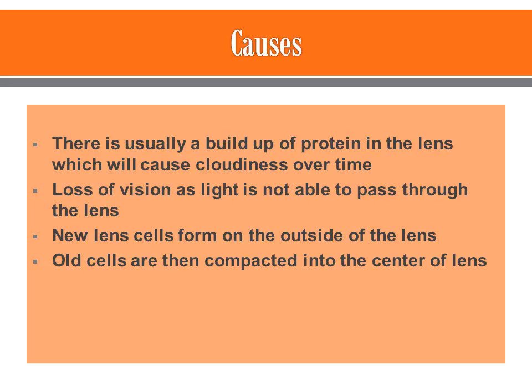But as we age, some of that protein may clump together and start to cloud a small area of the lens, which is then called a cataract. Over time, it could grow larger and cloud more of the lens, making it harder to see. No one really knows for sure why the eye's lens changes as we age, forming cataracts, but they do think there are some risk factors involved.